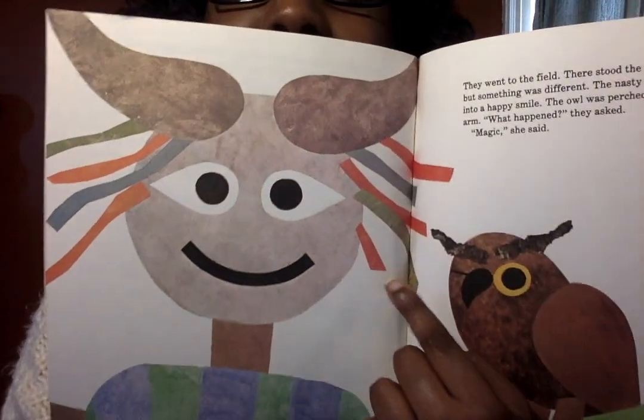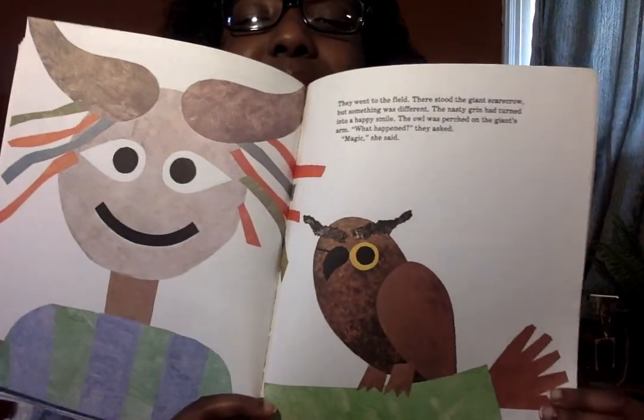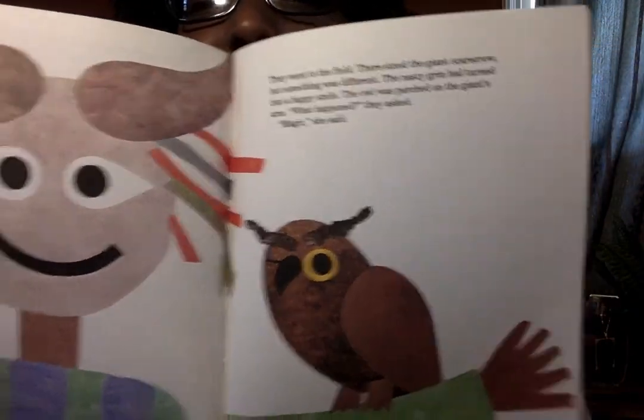Yay, look. The scarecrow is smiling. And look, the owl's giving us a little wink. Because words are magic. And that's the end of the story.